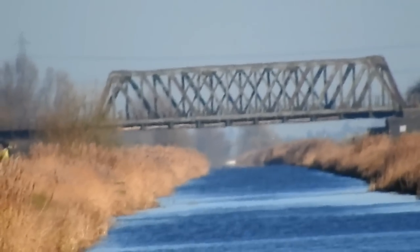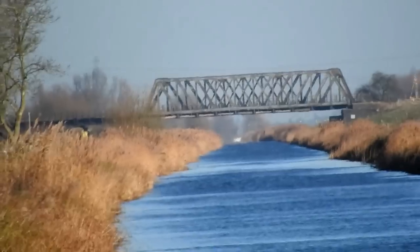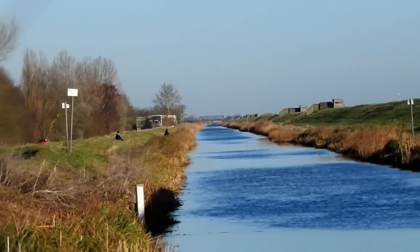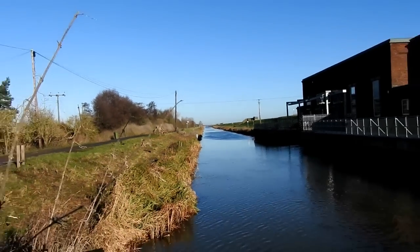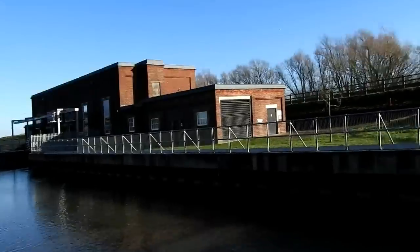So as I start to zoom out, you'll see how clear the river is. So it's clearly best this time of year to be doing this sort of experiment. Dave's video back in 2016, I think he did it in the summer, and it was very overgrown and it was difficult to get a clear line of sight all the way through.